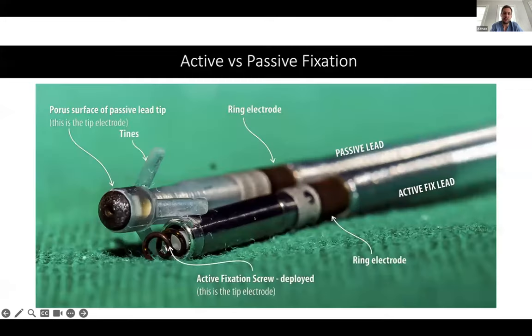Moving along, just a zoomed in picture here. Here is an active fixation lead. This is a helix fixation. It kind of looks like a corkscrew, but some are retractable, some are fixed. I'm not 100% sure, but this looks like a retractable helix, I would say. For a retractable, you make contact with the tissue and then you extend the helix.